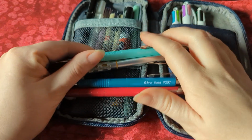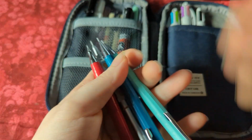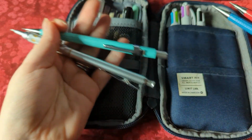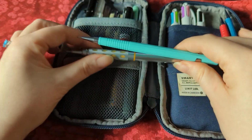I don't have to grab it and then be like, oh, is this sharpened? Or I should go get my sharpener. Or I should sharpen it. I just grab it and go. I've got 2 HB pencils and 2 2B pencils here, and all 4 of them are different thicknesses.